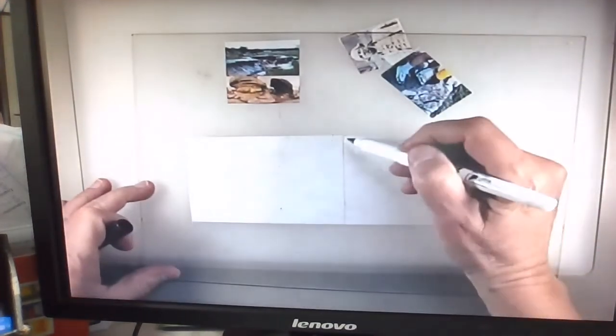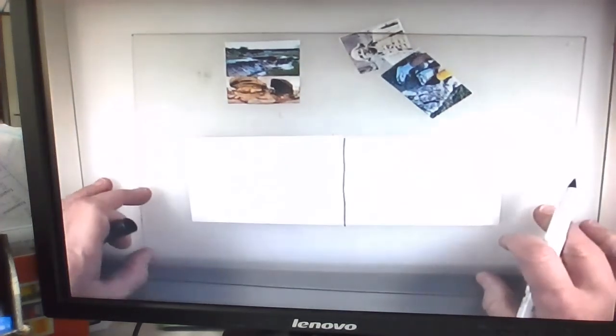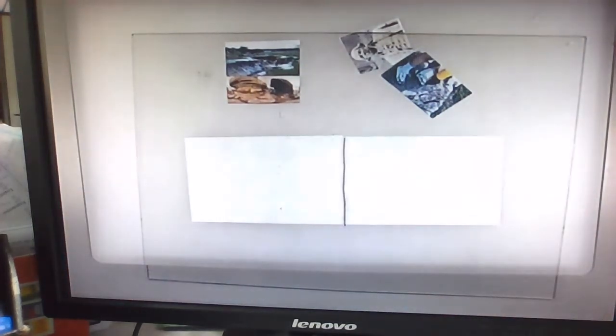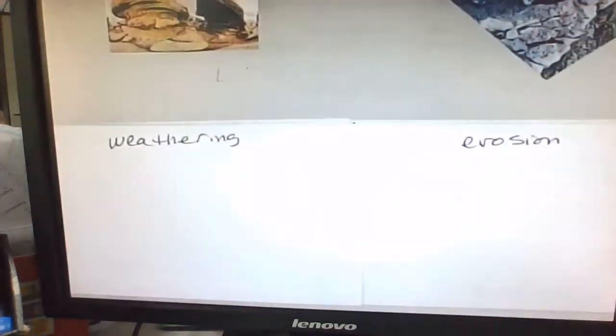All right, then you're going to take your pencil and just trace along the edge of that paper where it's folded at. And then we need two terms across the top. Weathering on the left-hand side, erosion on the right-hand side, and notice how I've got it all the way up at the top there.